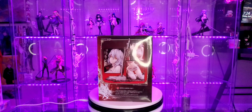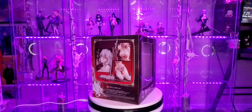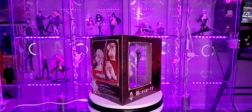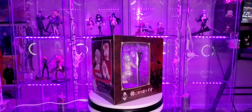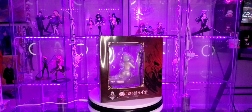And she's clutching what looks like to be a Queenslayer blade, and she just has this forlorn look on her face like Io always does, so I can appreciate the detail put into this figure. Aside from that though, she was purchased through Bai. Now again, this is my first purchase with Bai as well.